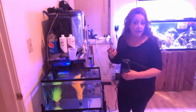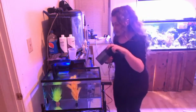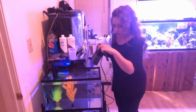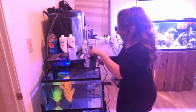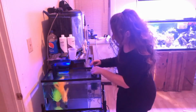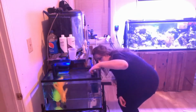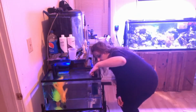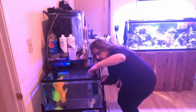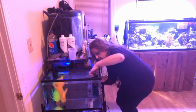Actually, I'm going to put it in just to show you guys how to determine flow. All right. So this has been washed. I took the sponge out, washed it, so on and so forth. We're going to add this. I'm just so glad they're okay. I was really nervous about that part. So we're going to add this in. Watch out for the ponies. Okay. This one sticks to the side, and I'm just going to see how they react to it. If they don't like it, we'll take it out.